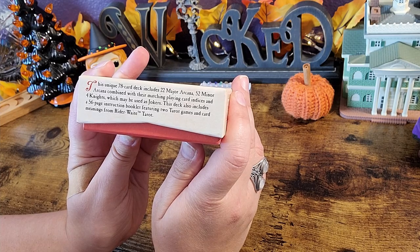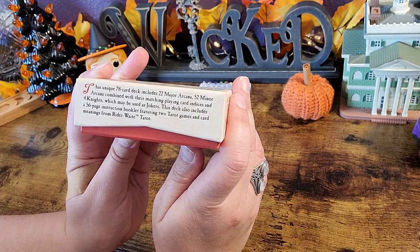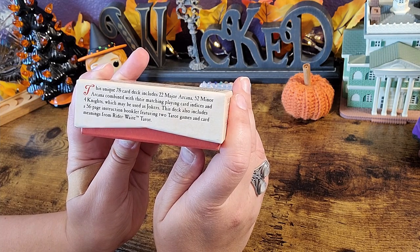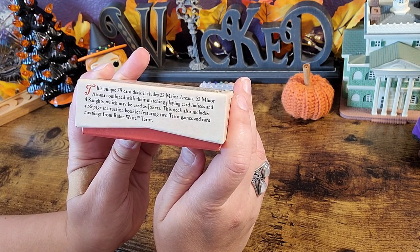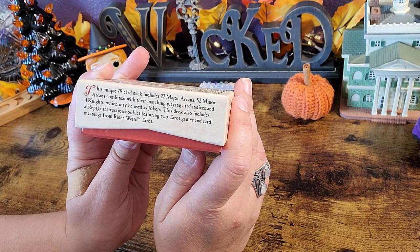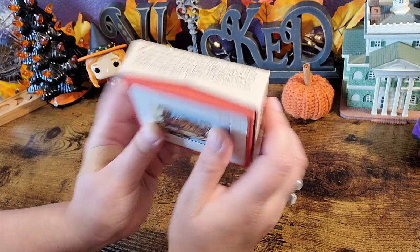On the side of the box it says this unique 78 card deck includes 22 major arcana and 52 minor arcana combined with their matching playing card indices and four knights, which may be used as jokers. This deck also includes a 56-page instruction booklet featuring two tarot games and card meanings from Rider-Waite Tarot.